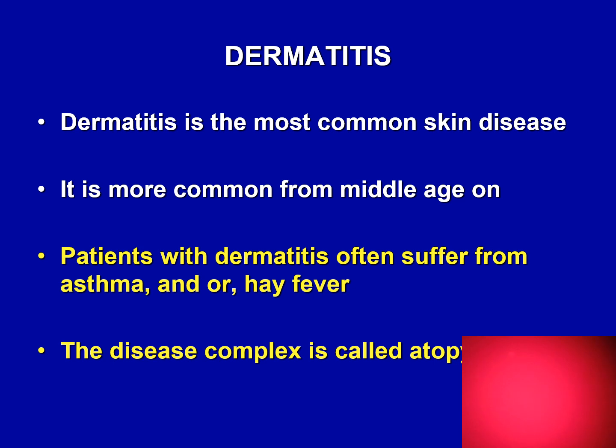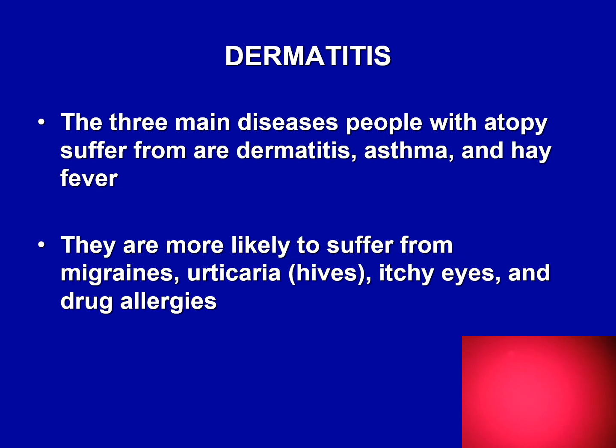Patients with dermatitis often suffer from asthma and/or hay fever. This disease complex is called atopy. A-T-O-P-Y is pronounced atopy. It's an inherited condition, and someone in the family or the patient usually has dermatitis, asthma, or hay fever. People with atopy are most likely to develop dermatitis, asthma, and hay fever, but they're also more likely to suffer from migraines, urticaria, also called hives, itchy eyes, and drug allergies.